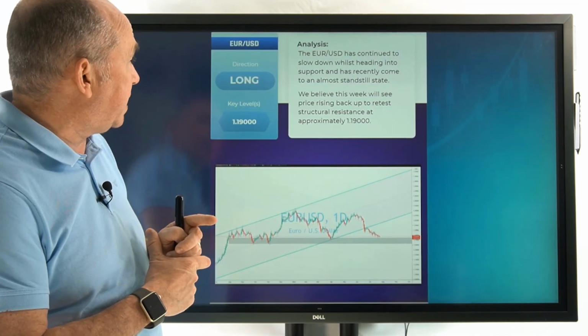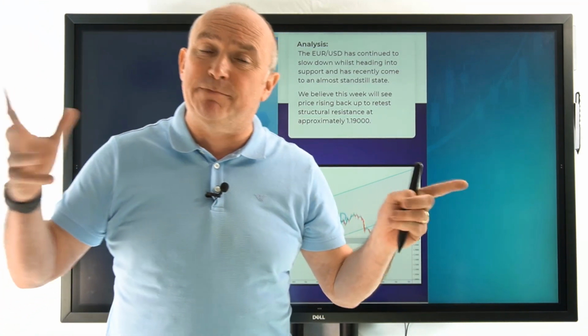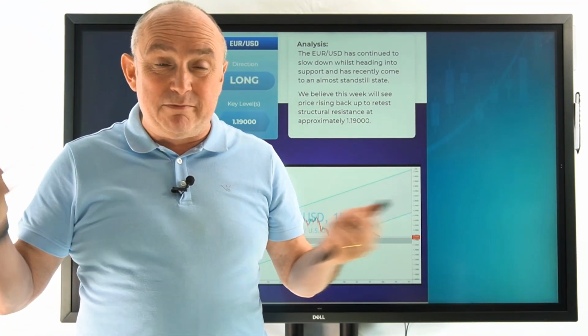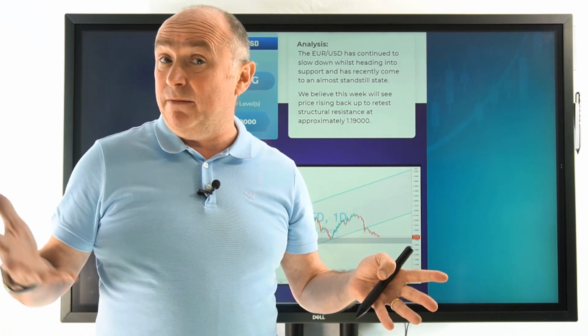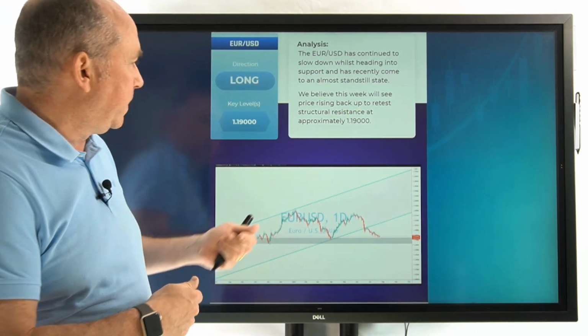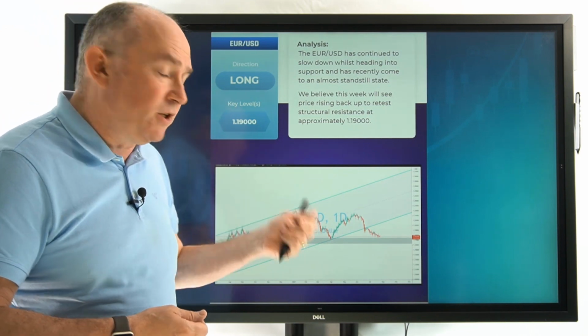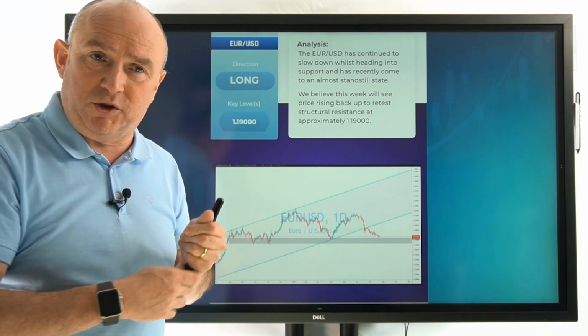Also, we're looking at a euro dollar long trade here. Now, the euro, as I say, has been trading to the downside. The ECB was reasonably, as I say, dovish last time out. Fed maybe more hawkish. So that maybe is a counter argument to what we're seeing here at the moment. The currency pair has come into some real big, strong structural support, if you look at the daily chart. We'll show you that in a moment.